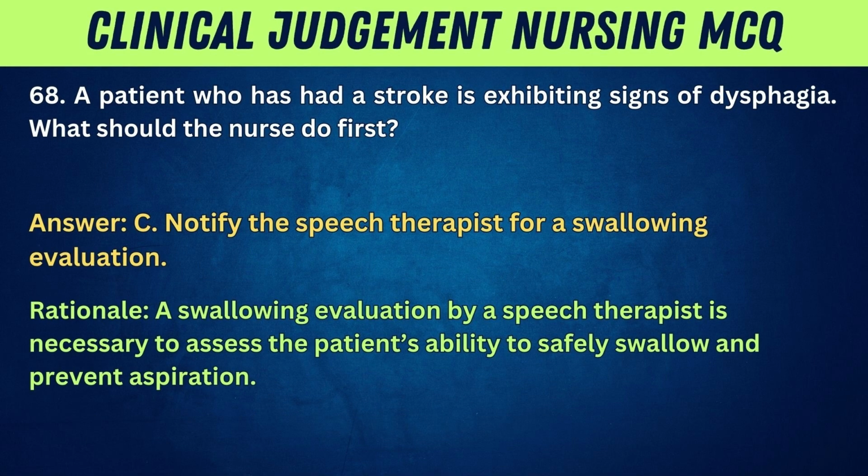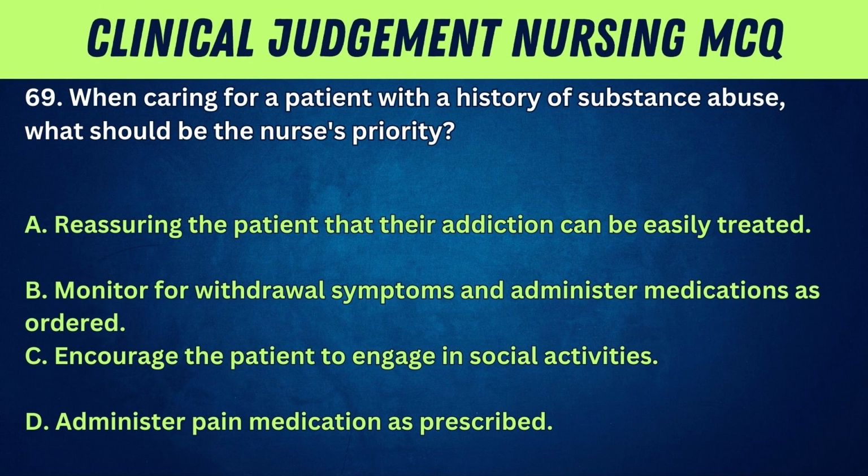Answer: C. Notify the speech therapist for a swallowing evaluation. Rationale: a swallowing evaluation by a speech therapist is necessary to assess the patient's ability to safely swallow and prevent aspiration.